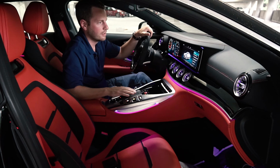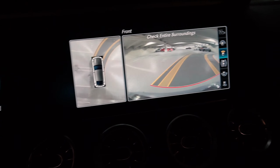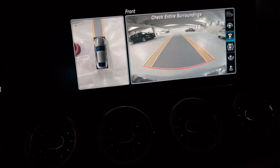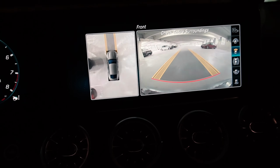I want to throw some Giorgio Armani in there and just see how it smells as I'm driving down the road. Beautiful backup camera, very high resolution, just like in any of the other models. And you have the parking assist as well, so that'll help you out. And now we have the front facing camera. In this parking garage, it's especially nice to have this, and it gives you the guidelines as well. The parking assist will also find a spot and park it for you. Then you have all of the semi-autonomous features.